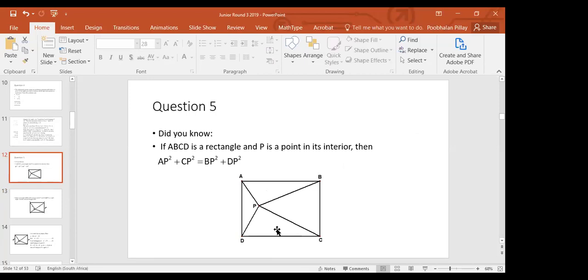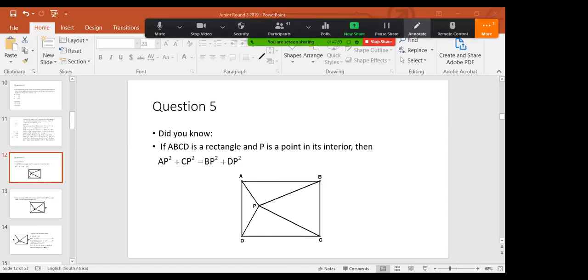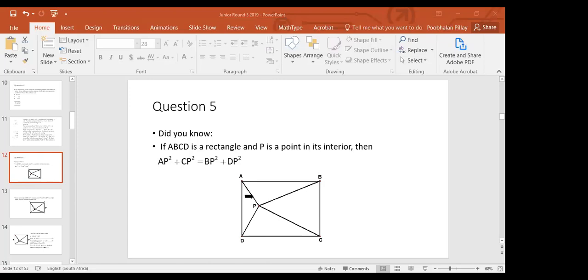Now, question five. Did you know if ABCD is a rectangle and P is a point in its interior? You got that figure there. ABCD is a rectangle and P is a point inside it. Then any random point, then you got four distances. And this says here that AP squared, let me use my arrow, AP squared plus CP squared. So this squared plus this squared equals that squared plus that squared, BP squared plus DP squared. So what's the answer to this question? This question here?